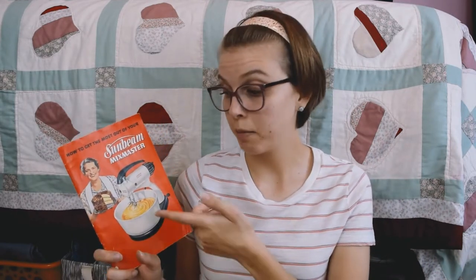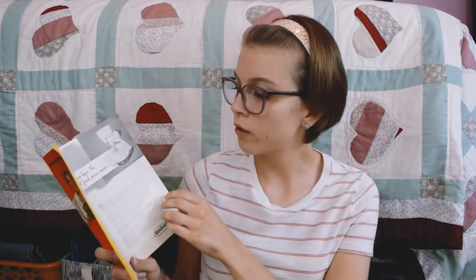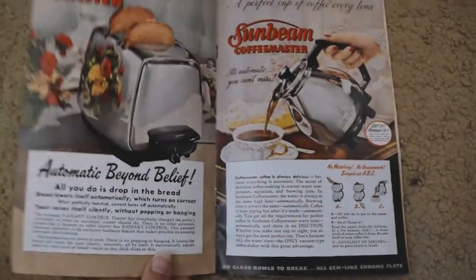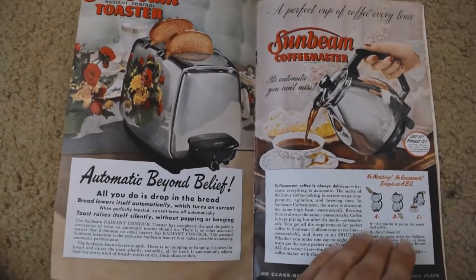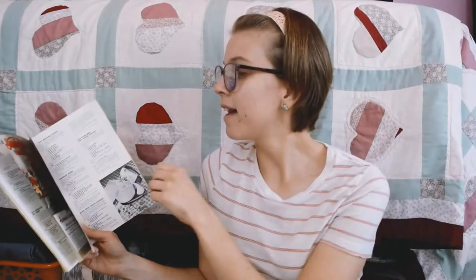This is mine. She has her own copy and it came with the mixer. And it's really cool because it not only goes over how to use it and how to set it up, but there are also really cool old vintage advertisements in here. It has recipes that you can make with the mixer. So it's a manual, an advertisement, and a cookbook. And this was copyrighted in 1950, so the same time as the Betty Crocker book.